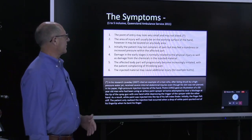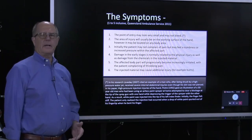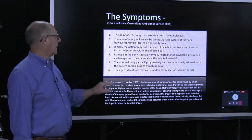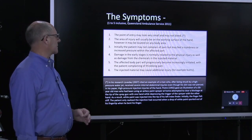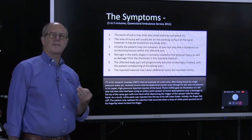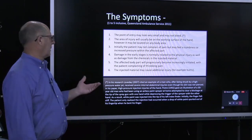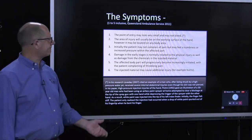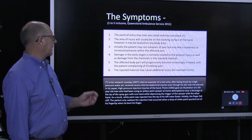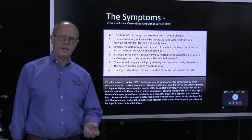The area of the injury is usually on the working surface of the hand. However, it may be located in any body area. Initially, the patient may not complain of pain, but may feel a numbness or increased pressure within the affected part. Damage in the early stages is normally related to the physical injury, as well as damage from the chemicals in the injected material. The affected body part will progressively become increasingly irritated, with the patient complaining of throbbing pain.